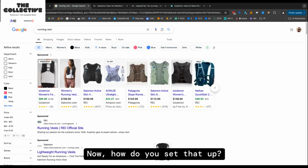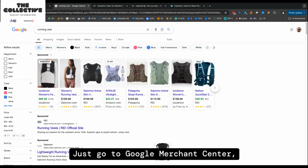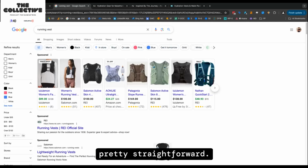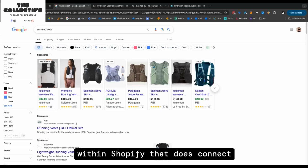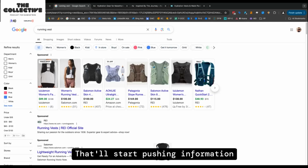Now, how do you set that up? Well, luckily, Google Merchant Center and Shopify have a good relationship. Just go to Google Merchant Center, Google that, make an account, go through the onboarding process, pretty straightforward. And then there is an app within Shopify that connects your Google Merchant Center account to Shopify. So it will do it in real time. As you add products, the feed will update. That is where you want to start: use the Shopify integration with Google Merchant Center, get that active. That'll start pushing information out and getting you more traffic into your website.